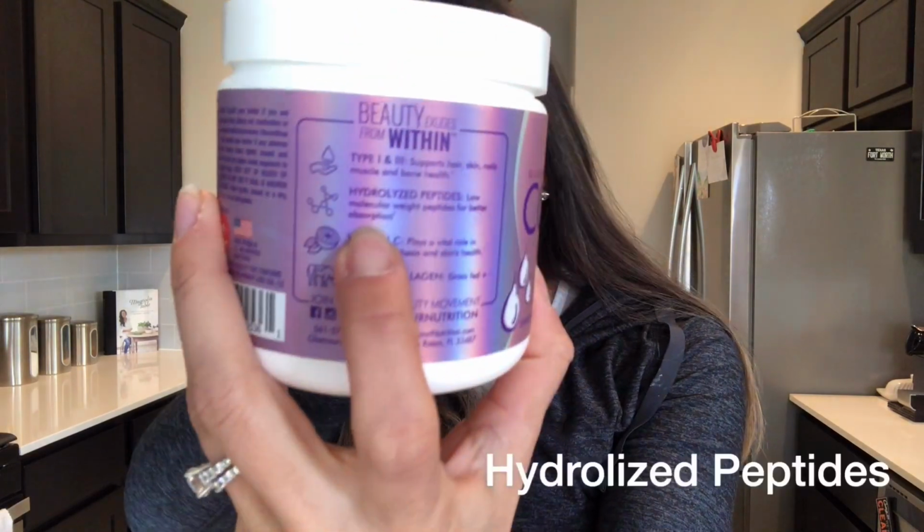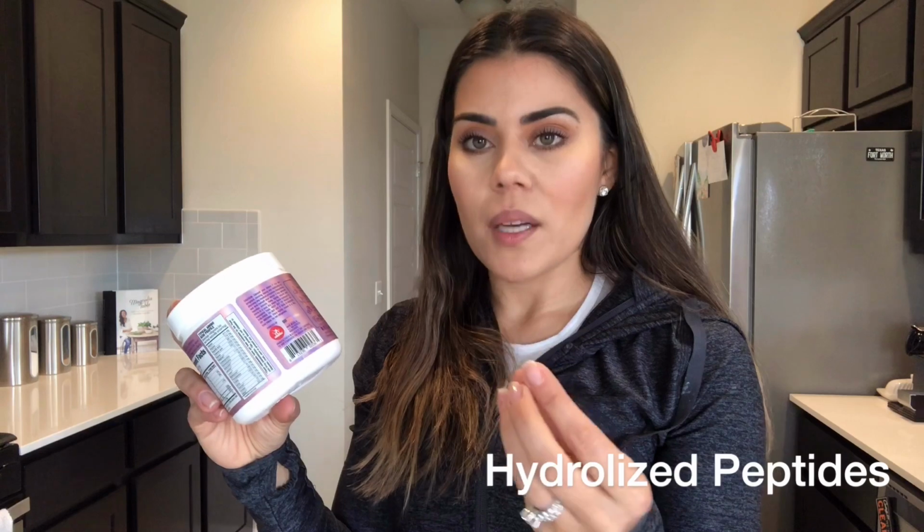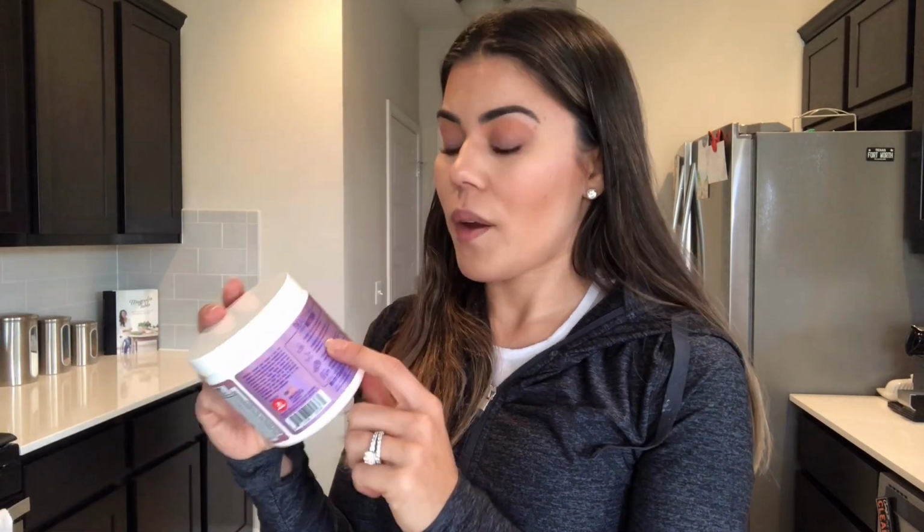Another thing that you want to look at is if it's a hydrolyzed peptide, and you can see here that this one is. And basically what this means is that the amino acids are broken down so that your body is able to absorb it a lot better. So hydrolyzed peptide is very important.